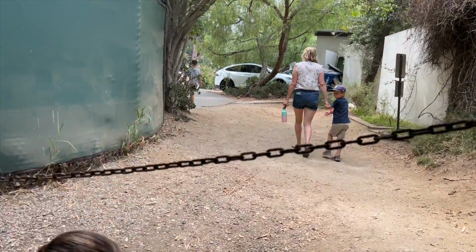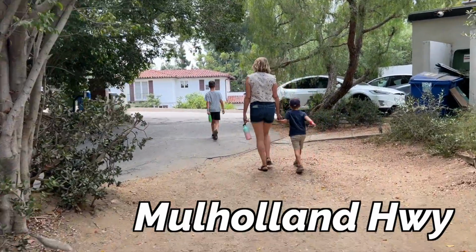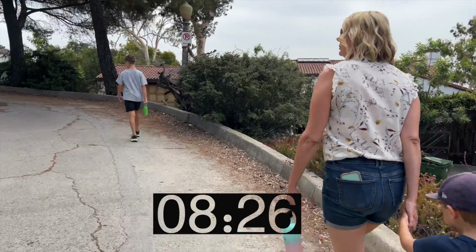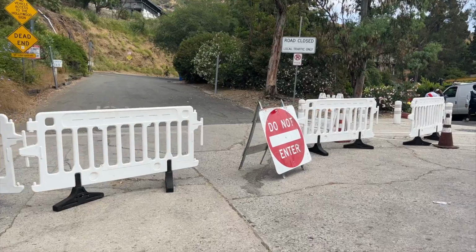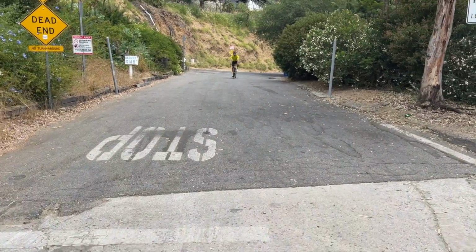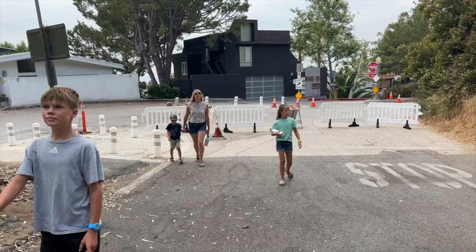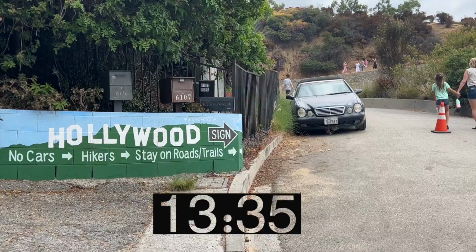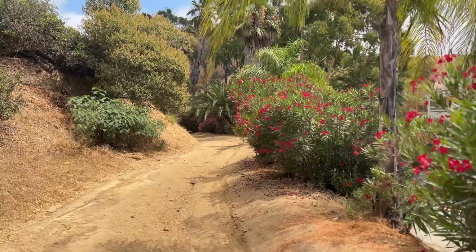After the Indale Trail, you then go onto the Mulholland Highway for a few minutes. This trail is really tough to spot on the way down, so make sure you watch the video until the very end to see what it looks like from the opposite direction. Don't worry about these signs, they're just to try and stop people from parking and driving up here. Just keep walking up. If you see the sign, you know you're on the right path. You'll then go on to another pretty trail.